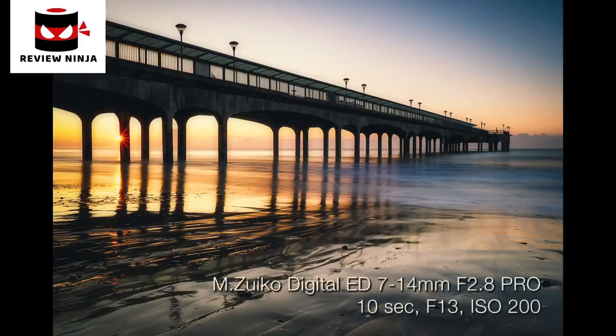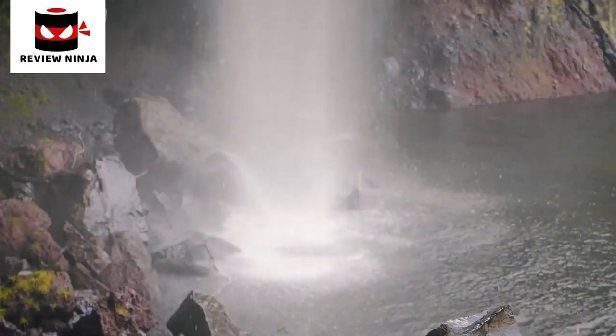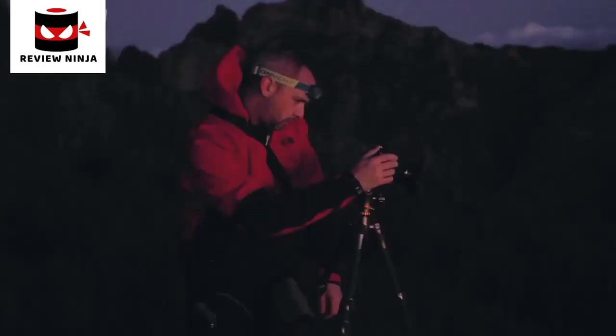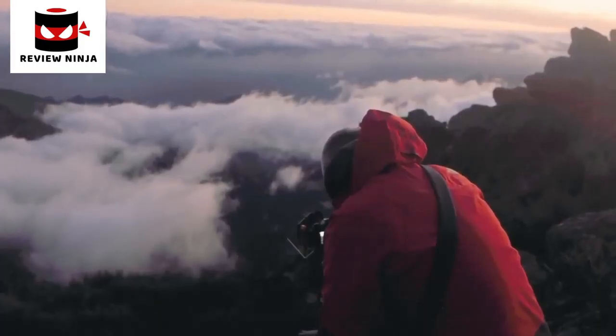The weather sealing is really, really important to me. On the seafront, getting loads of spray on your kit, being around waterfalls, again, loads and loads of spray, but even just being out and about, you don't want to have to stop shooting just because of a bit of rain. Shooting a lot at sunrise and sunset, the light conditions change so dramatically and so fast. So you have to be really on your toes, you have to be checking your settings all the time.